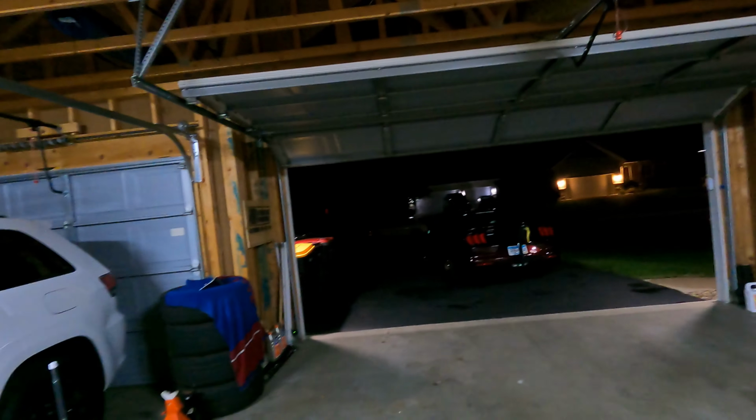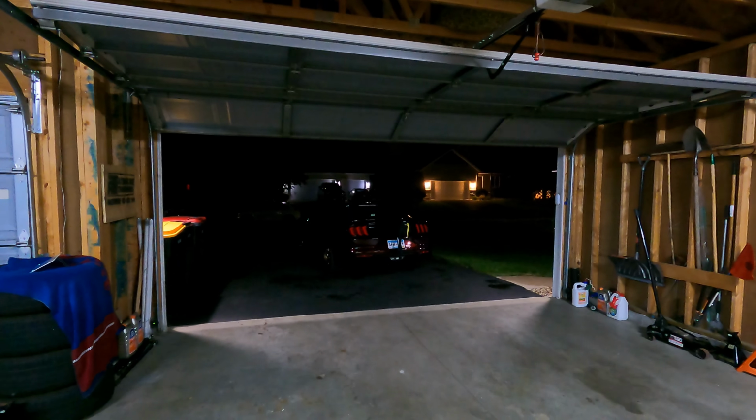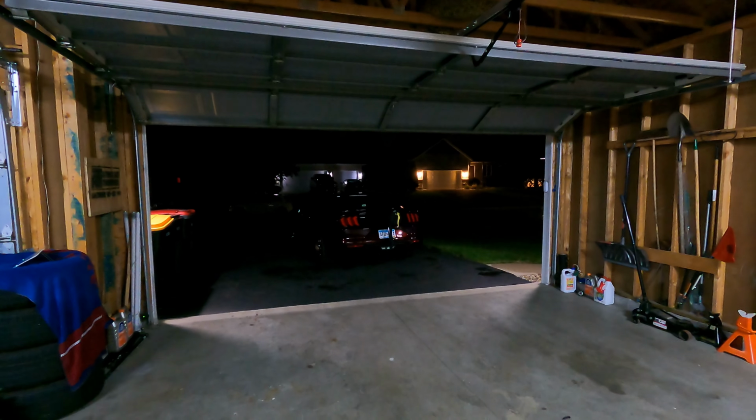So I finished washing the Mustang tonight, so it's all clean. Everything's ready to go there. Just a great idea to keep the car clean. Again, wash out the wheels, final check over anything.